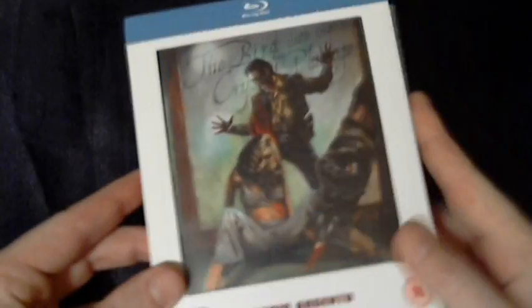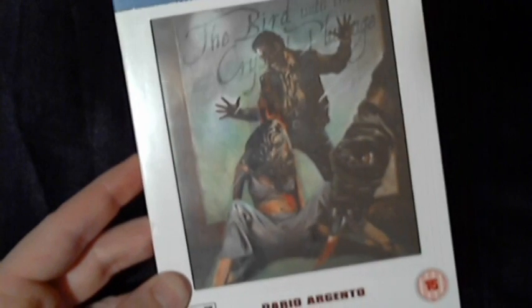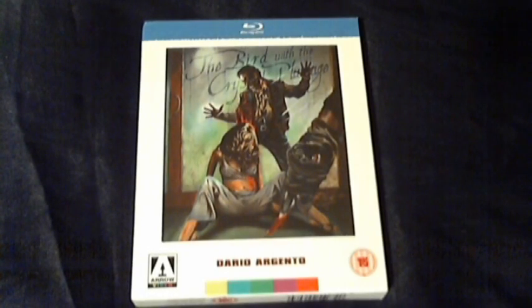So if you're a fan of Dario Argento or giallo films in general, you definitely have to pick up some kind of a copy of The Bird with the Crystal Plumage, and I definitely recommend this Arrow release. Bird with the Crystal Plumage, awesome addition to my Blu-ray collection, and I'm very happy to have it.